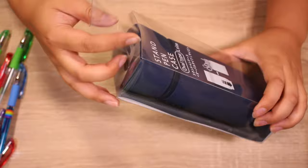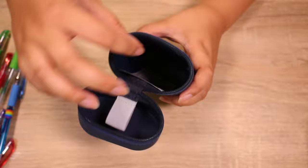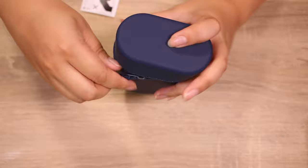And then this one is the same thing, but just L size. When I was looking for my pens, the one condition was that it held a lot of pens. Same design, and I think this will hold all 20. A little bit of a tight squeeze. It will close, so it's okay, but it's a tight squeeze.